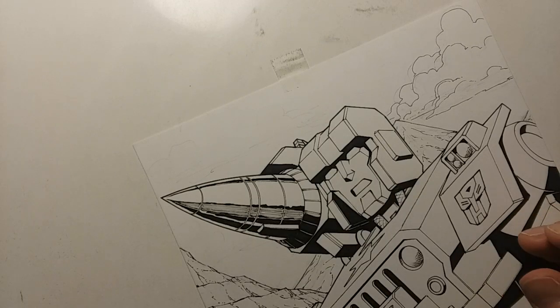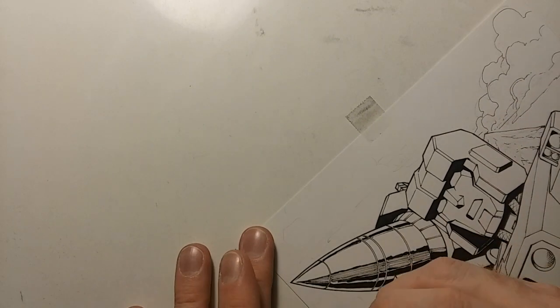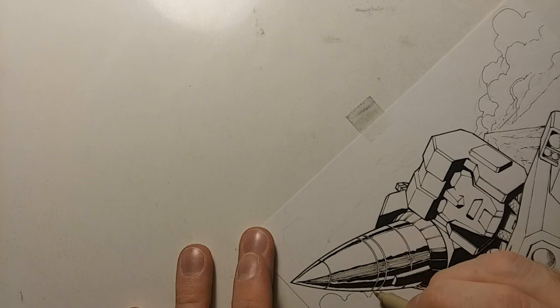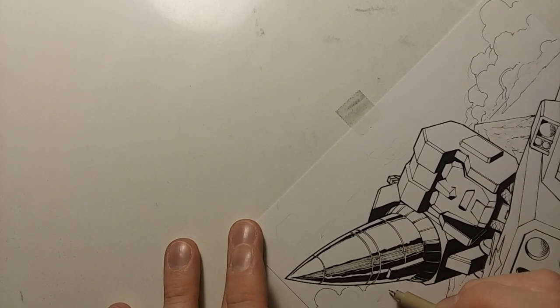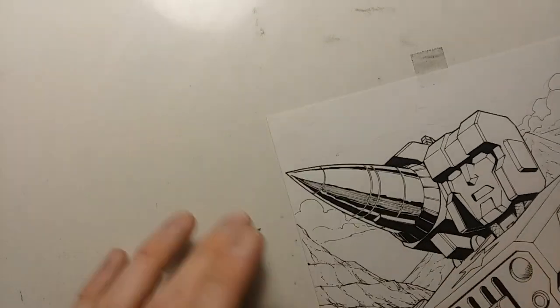Yes, that is Transformers Headmasters in the background. That's my way to get around any copyright issues. I'm sure on some level there's copyright issues with me playing this, but I figure it's so obscure that it's not going to get flagged, most likely. That's the hope, at least.